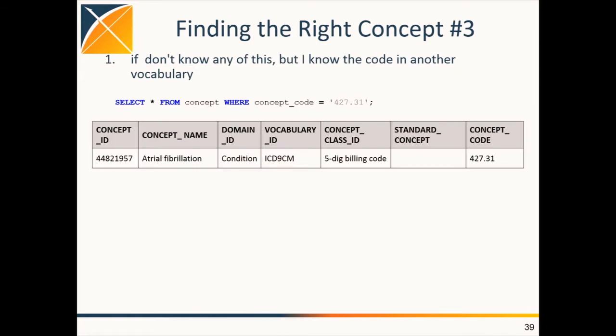So this is what you get, but you'll notice again, this is not standard. So if you're trying to run this in the OMOP databases, you're not going to find anything. Your result coming back is going to be 0. If you say, go find me patients who have this particular code, you're going to find 0.